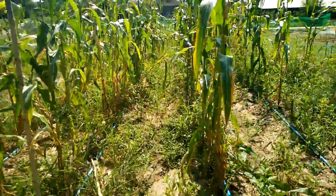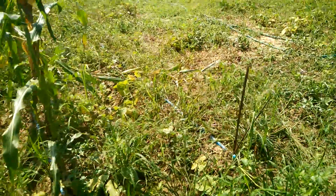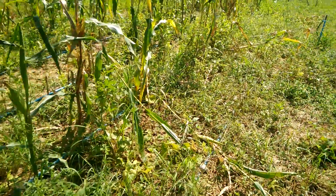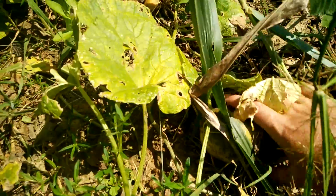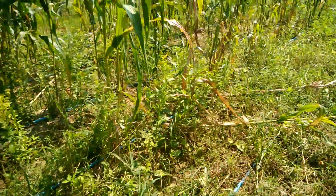Area number 2, the drip irrigation area. We probably grew, I don't know, about 300 melons this year. About half of them just got rotten because it was so wet they could never dry out. We might actually be able to eat that one. That one, moldy one, we'll give it to the chickens. Problem too is the chickens got in here. Chickens have a taste for melon.